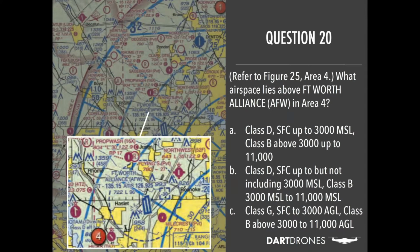Refer to figure 25, area 4. What airspace lies above Fort Worth Alliance in area 4? So here's one of our layered airspace situations, which is fairly common if you have an area with Class B airspace for the big internationals, all these solid blue borders radiating out from Dallas-Fort Worth, which is going to be somewhere under here, just off our excerpt. You have smaller towered airports with Class D airspace nestled in under these shelf areas.